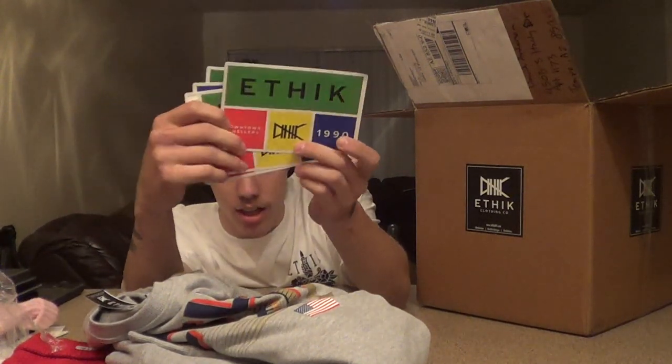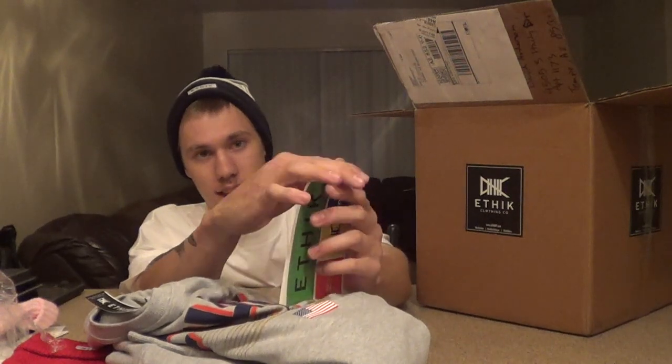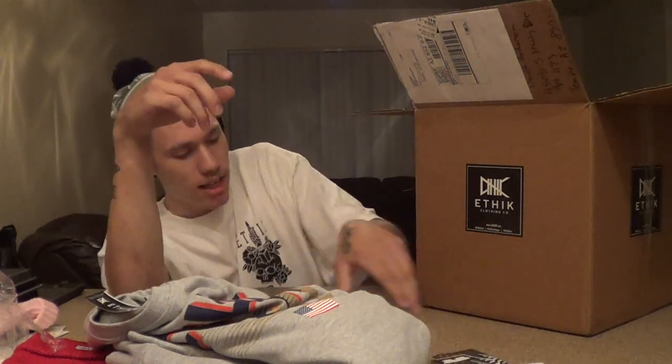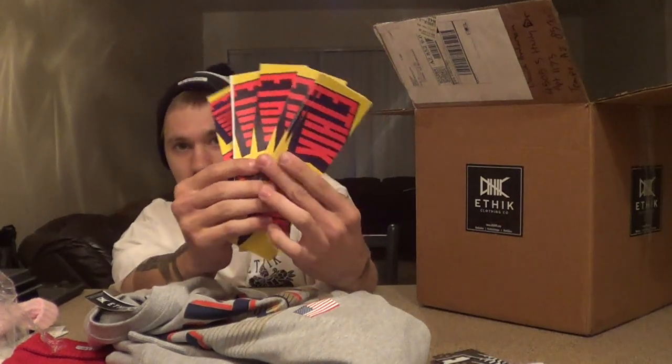I got a bunch of these awesome stickers. Word. Put some in your van. Hey, I forgot to get stickers last time. So, they hooked it up with a bunch of extra ones. Some camo with black and white. And this sick yellow and red sticker. I love Ethic stickers.